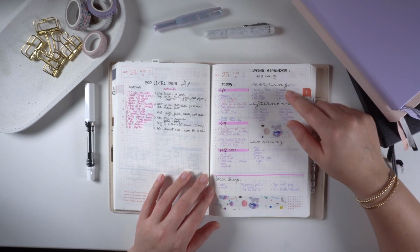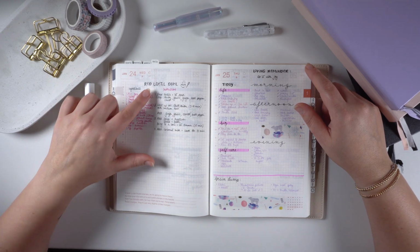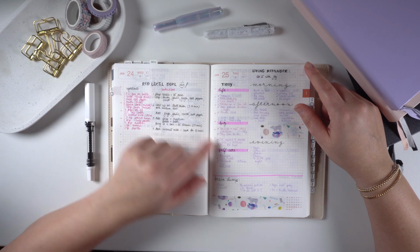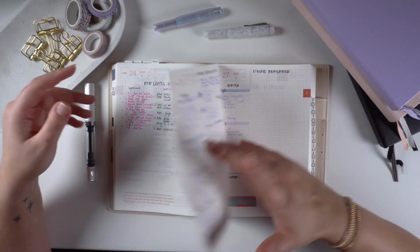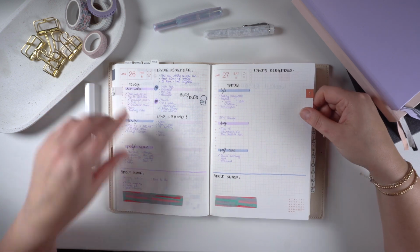And I also just love that I'm incorporating more creative aspects of journaling that I love, like calligraphy, and I'm trying to learn how to doodle and just decorating them. So I have been really, really enjoying my daily spreads.